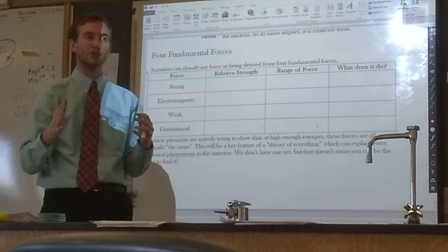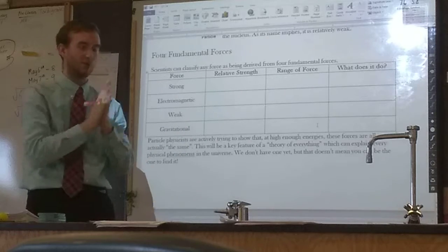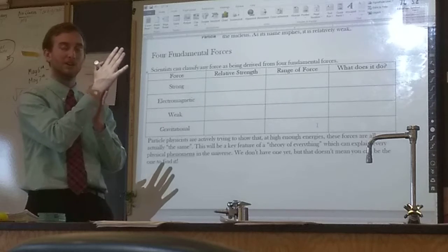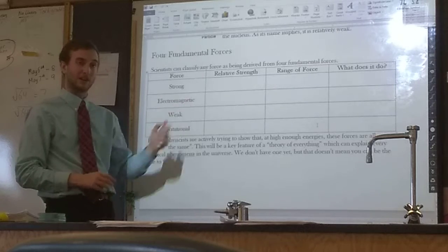That's forces between charges. But what about friction? Well, friction arises because the particles in your hands have charges, they have protons and neutrons. When those protons and neutrons and electrons slide over each other, there are some electrostatic forces that arise. Friction is actually an electromagnetic force.